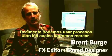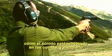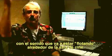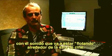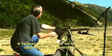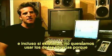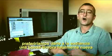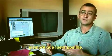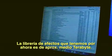We can actually feed that into processes which can then recreate how the sound was bouncing around the hills, with the sounds kind of flying around in a theatre. Those are sounds which don't necessarily exist in libraries, and even if they did, we probably wouldn't want to use them straight out of libraries because we would prefer to give the audience a whole brand new track wherever possible, and that's always better.